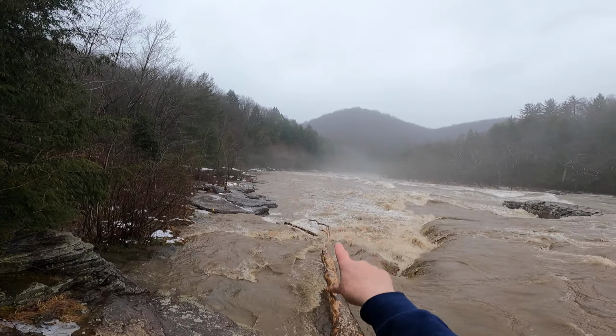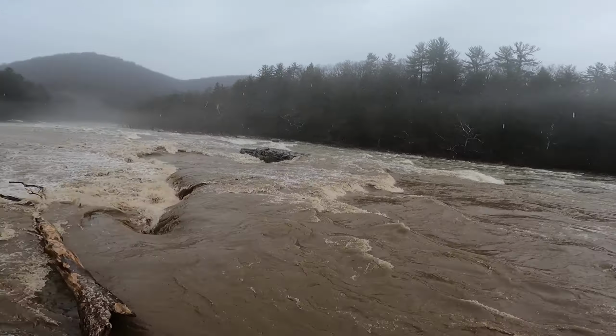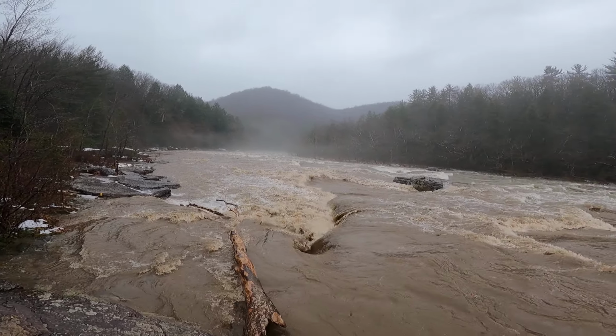I was hoping today we'd see it go down further. So it's not that high that it's moved that tree yet. There's another tree buried underneath that area over there. We'll see if this took it away.